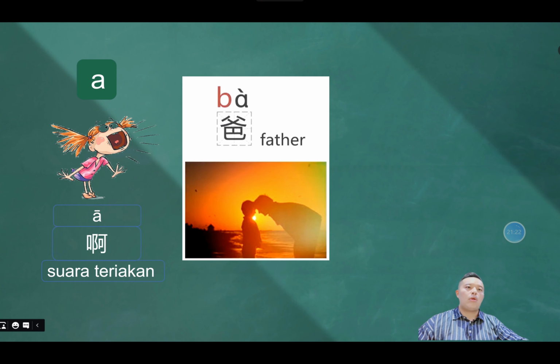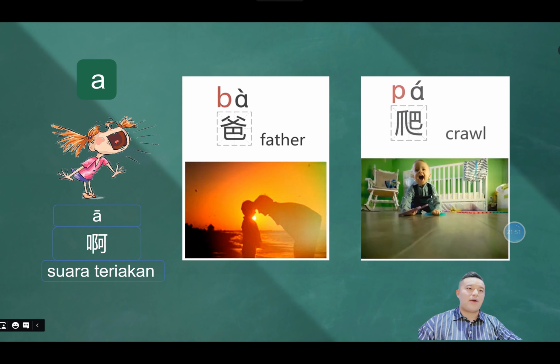Now, we can put them together after we have learned both the finals and initials. They can make up words like baba and bā pa. The first word, baba, means father. Then we have bā pa. Bā pa means to crawl.